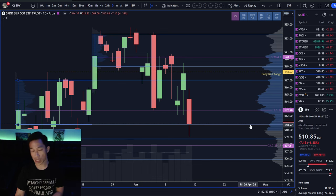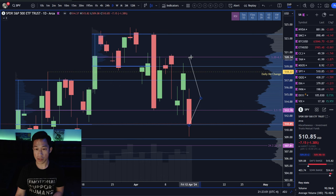So next week, if the sellers can maintain under 512.78, that would keep them the most confident. Even if they break 512.78, just like failing to get to the point of control here was notable, if they break 512.78 but don't get to the value area high here, which is at 517.03, that would be a red flag as well. And if you roll back down under 512.78, that should be the go sign for more selling. So 512.78 becomes super key next week.